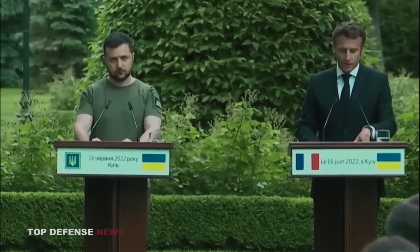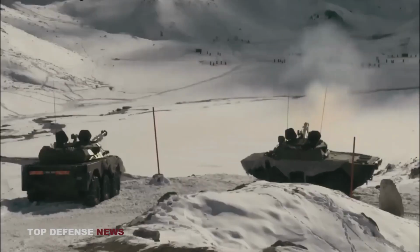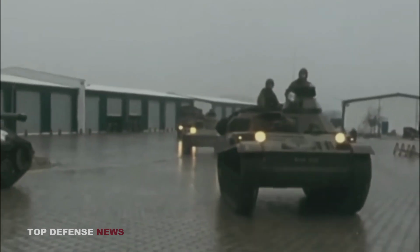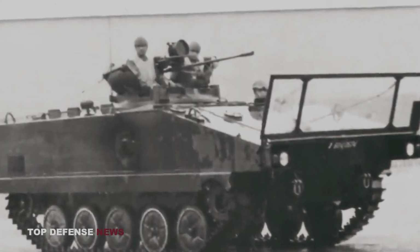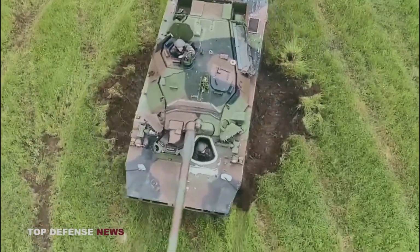The French government announced last week that it would supply the Ukrainian army with AMX-10RC combat vehicles. However, the announcement did not specify how many AMX-10RCs were on their way or when they would arrive on the battlefield. In the 1970s and 1980s, the country produced 325 AMX-10RCs for the French army. At the moment, the country is replacing them with a new model.